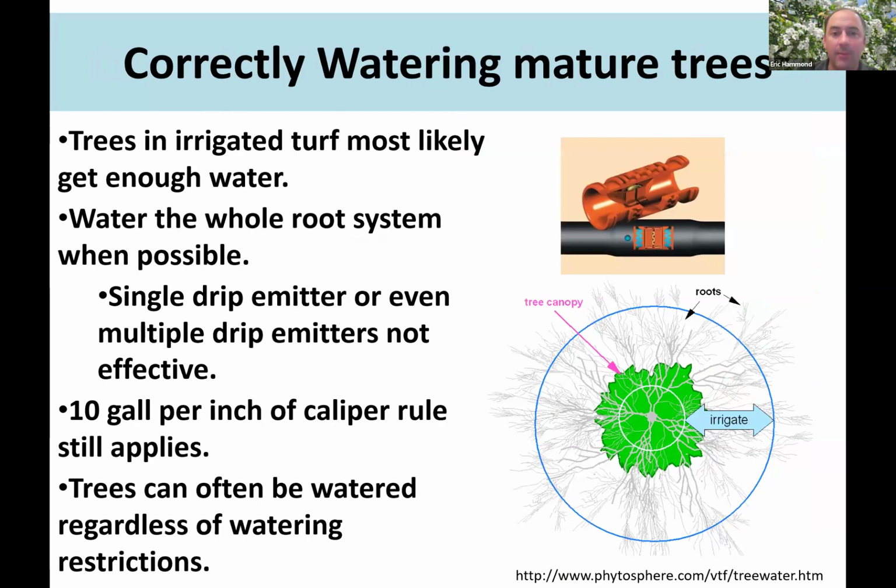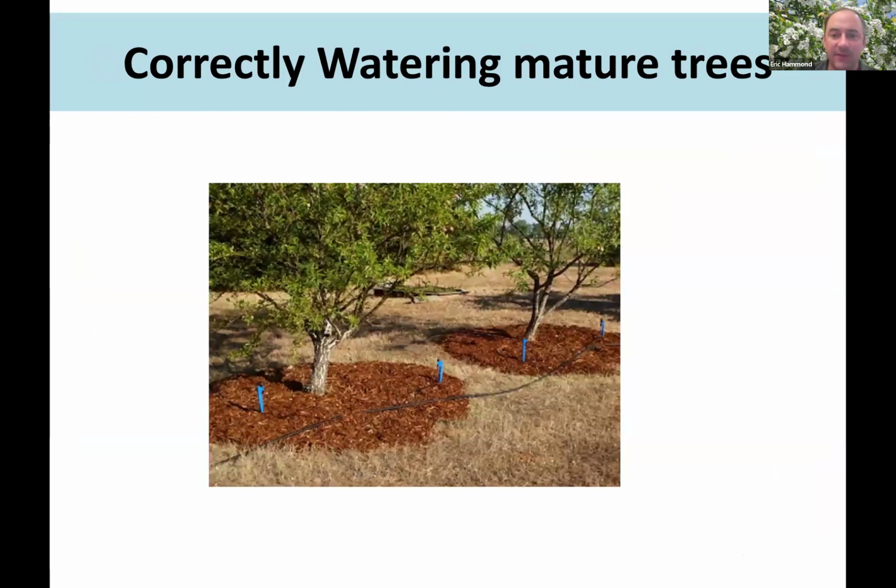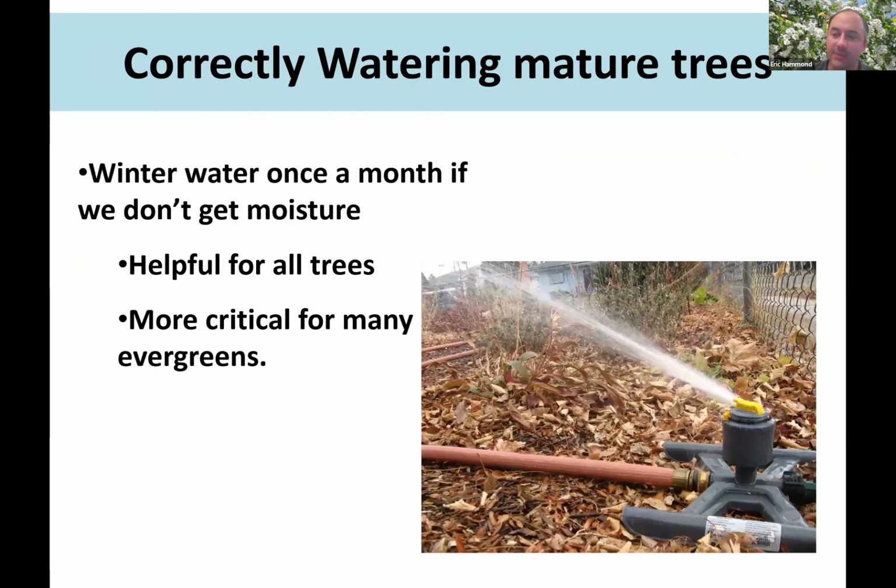I've already talked about this stuff here. I guess I put it in there twice, but this is the picture. You winter water once a month if we don't get moisture. I just put a reminder in my phone to do it, and it beeps at me on the first of the month and says, do you need to water your trees? And then I remember to water them. So I will leave it there.